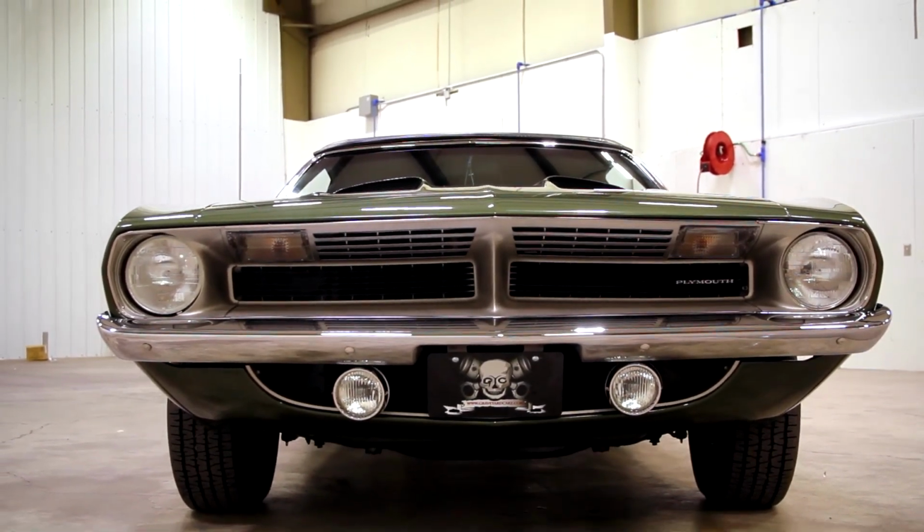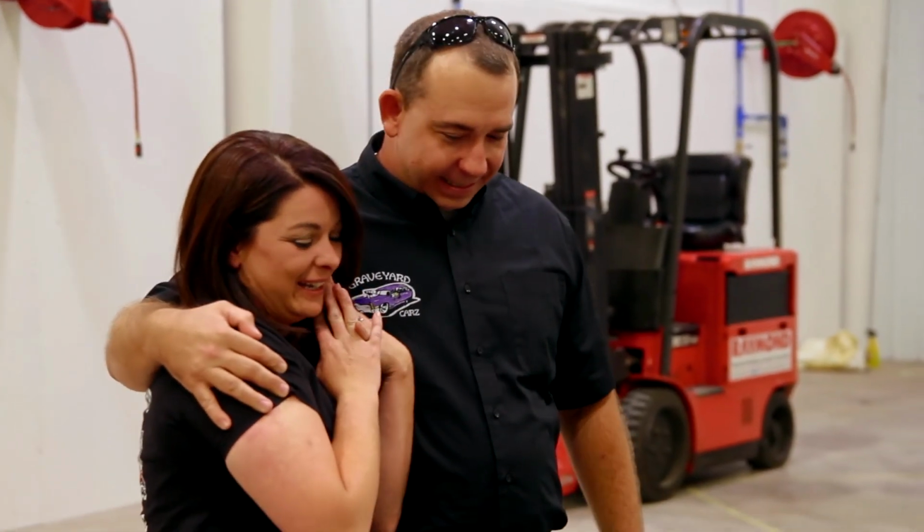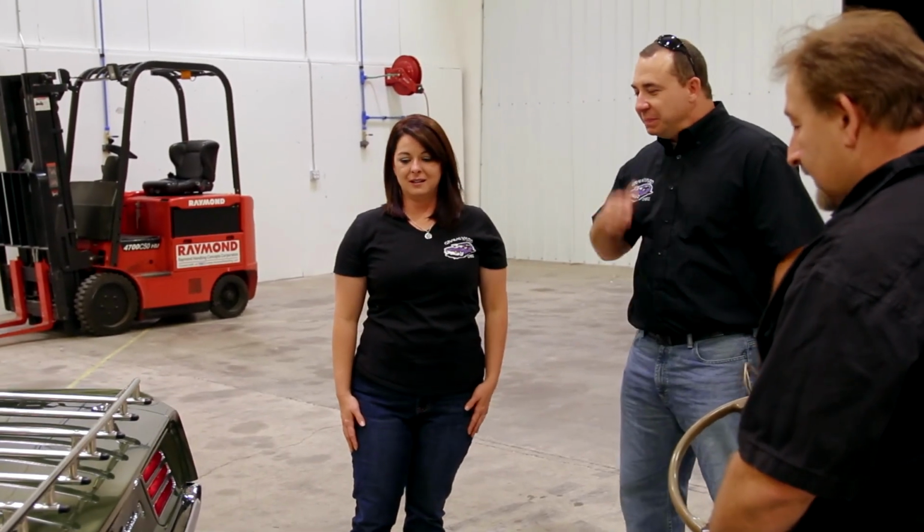Yeah, seeing Tom and Kimberly when they saw the car for the first time, it makes all the overtime, the wanting to kill Daren or beat on Mark, it all goes away. You know, the last time they saw it was pretty tattered. It's literally as close to brand new assembly line as it could be.